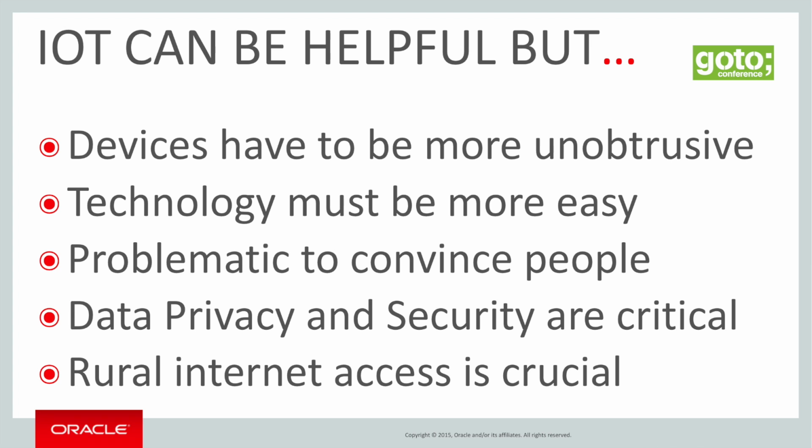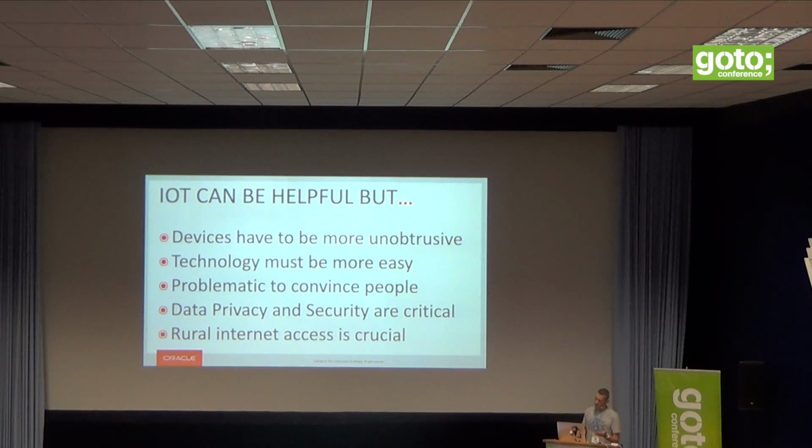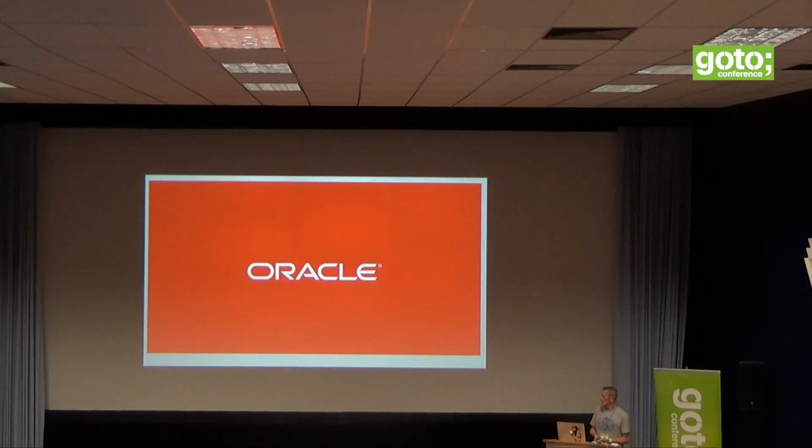And data privacy and security, I have slides for that, but I have to skip it. It's not the time. This is critical, right? It's critical data that you have here, and you have to make sure it is really secure, in a secure place. So this is something you have to take care of. And internet access, once again, on the countryside, is crucial. Without that, the whole system doesn't work. And that's it.